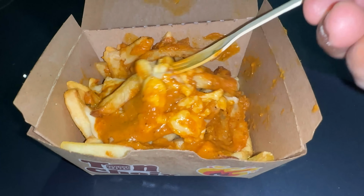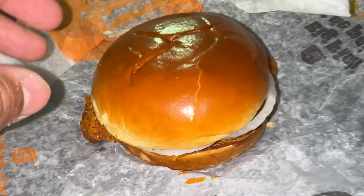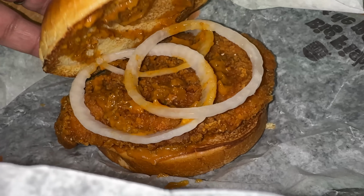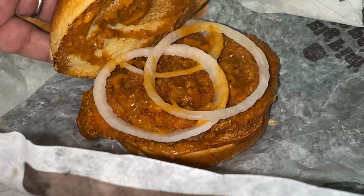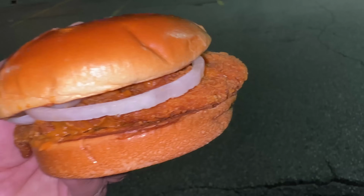Fries are good, cheese curds, excellent. They were able to give this to me piping hot, so all the cheese curds are nice and melty. Like I said, not as elegant nor as good as Rick's, but pretty good for Burger King. Finally, butter chicken sandwich. Looks pretty simple. It's the same butter chicken sauce that was on the poutine. So this is just added to Burger King's spicy chicken sandwich with a couple onions on top.